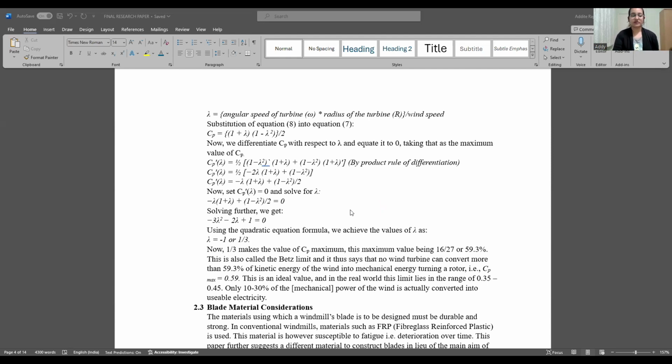In a nutshell, only about 10 to 30% of the mechanical power of the wind is actually converted into usable electricity. So, what must one do to improve this efficiency? This is where piezoelectric windmills come in, as an attempt to directly harness electrical energy from a windmill's blades and not just through the kinetic energy the blades collect from the wind.